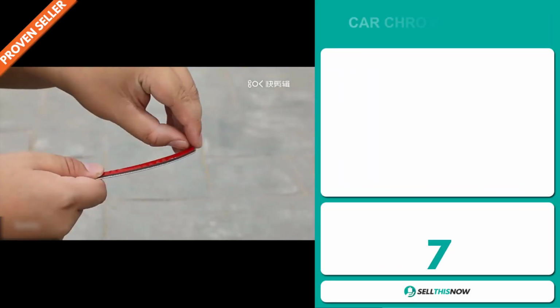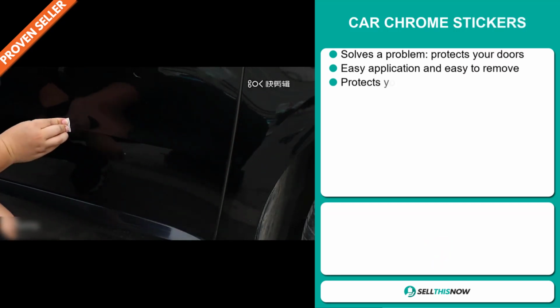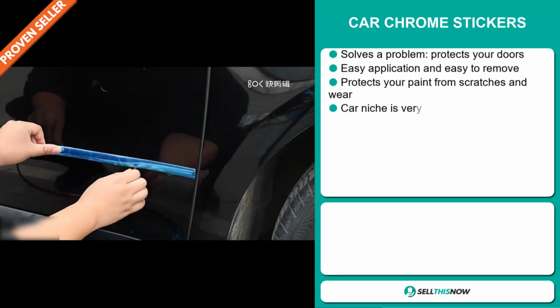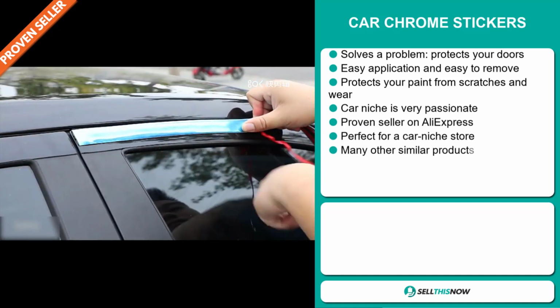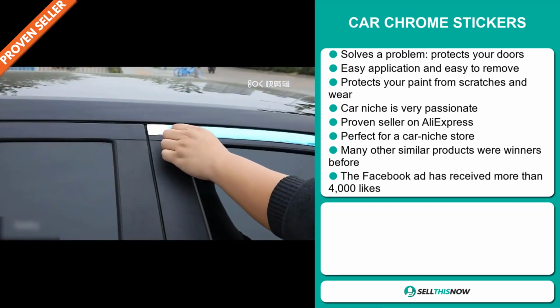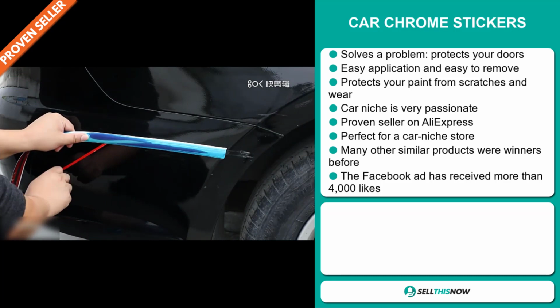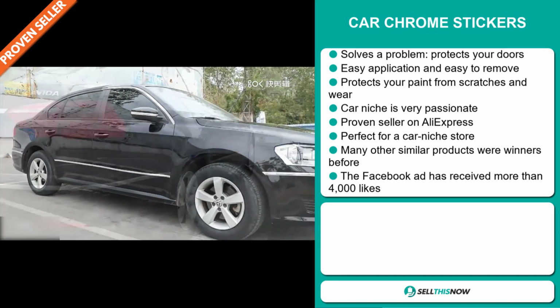Our next product are the car chrome stickers. Now this is a problem solver. It protects your doors. It's easy to apply and easy to remove, and it protects your paint from scratches and wear. And the car niche is a very passionate market, and it's a proven seller on AliExpress with many orders, and many other similar products were winners before on the market.